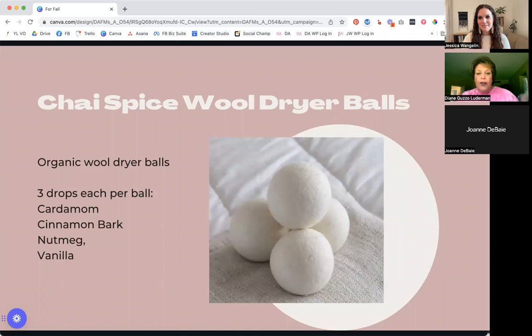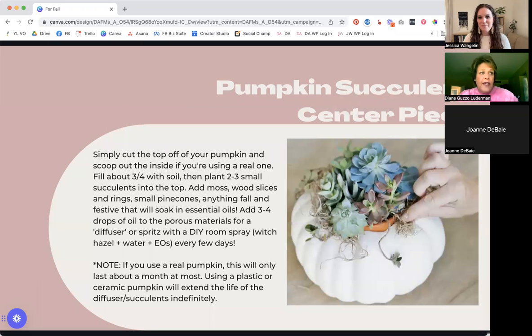Open up your dryer and have that smell, or you could have a big jar and just fill it with dryer balls and drop your oils on it that way also. For sure. Get rid of those dryer sheets.